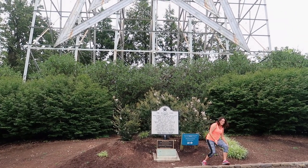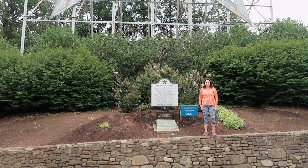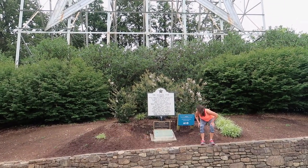Yes, please be careful. Wait, hold on. If I fall, just get it on camera. Virginia's Blue Ridge. No, I can't do it. Oh, I'm taking photos of myself.